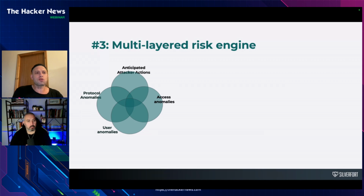So we can't trust protocol anomalies by themselves, but if we also have a user anomaly, meaning that this target machine was never accessed by the user before, and if we also have access anomalies, saying that this user previously attempted to access 20 machines within 2 minutes, and if we also have anticipated attacker actions that we've learned from former attacks, then whenever these groups intersect, they exponentially increase the accuracy. Because if the protocol anomaly comes together with all of these, there's a much higher chance that this is indeed an attack.